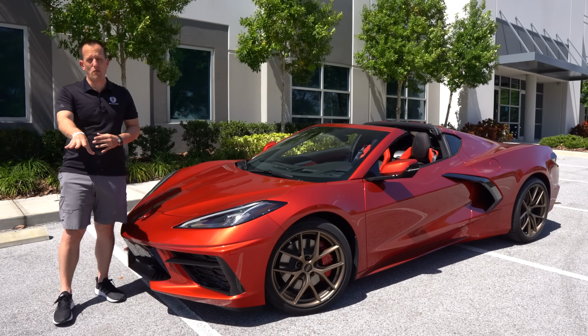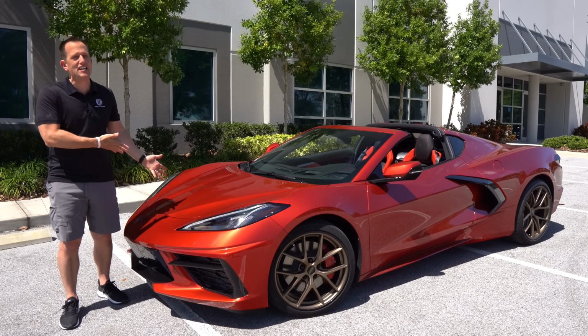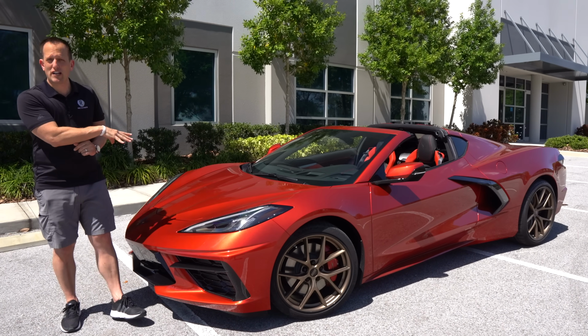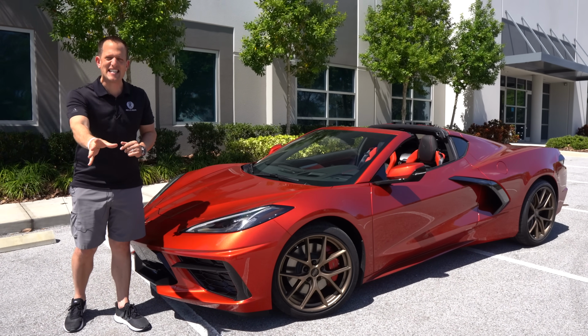We're back here at Dream Giveaway Garage, and guess what? I have that mid-engine car people will not stop talking about. This is it. This is a 2022 Chevrolet C8 Corvette.